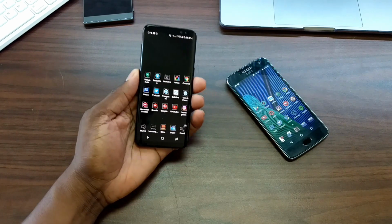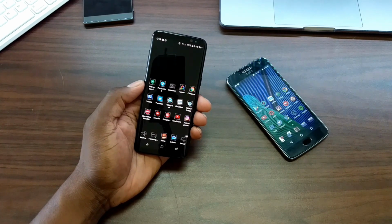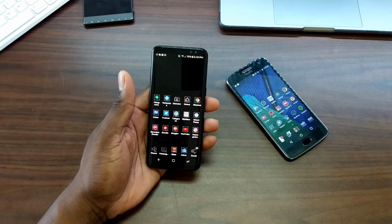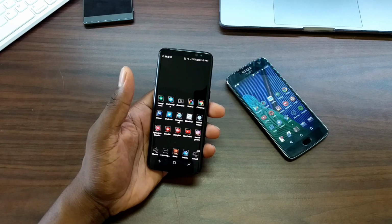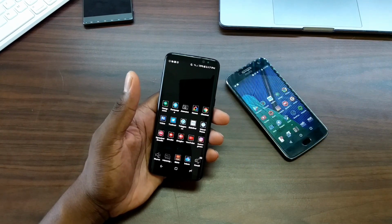While I'm not a fan of Bixby, it is there. You've got a heart rate monitor. It's just a lot going on with this phone. It's definitely more feature rich than the Moto G5 Plus for sure. There is absolutely no getting around that. So, definitely a much better, more options on the S8 for sure.